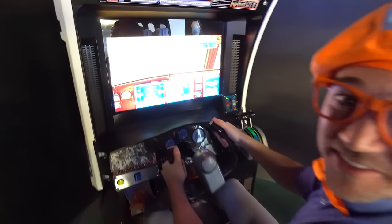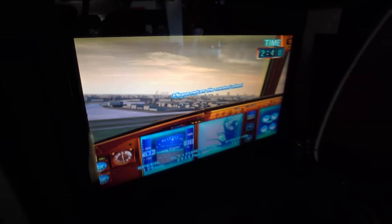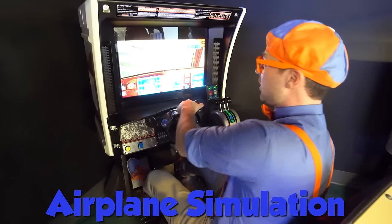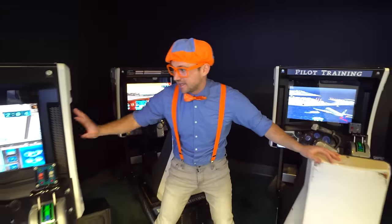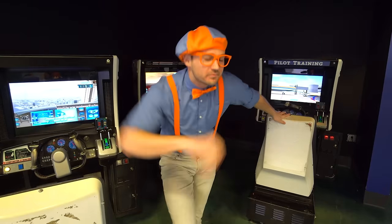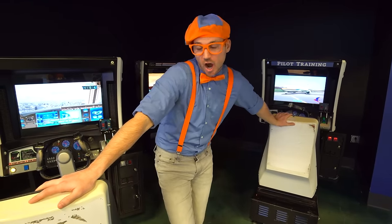Whoa! Do you see this? This is an airplane simulation. Whoa, it's like I'm actually flying an airplane. Whoa, and check it out. There's two more right here. You can fly airplanes in these simulations. I wish I could fly an airplane like a real cockpit.